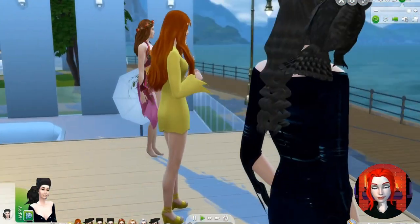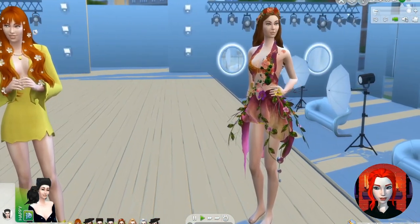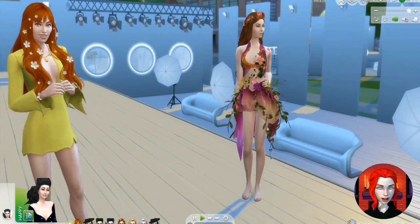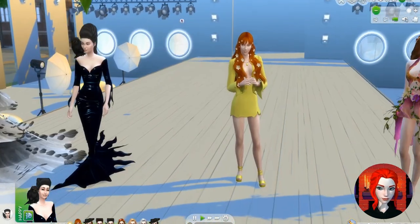We have a slinky sorceress with her owl familiar, or her pet. We just changed the color here. She's a flower child. We added some daisies. And this nymph has a flower crown and two separate pieces. There are some different looks.